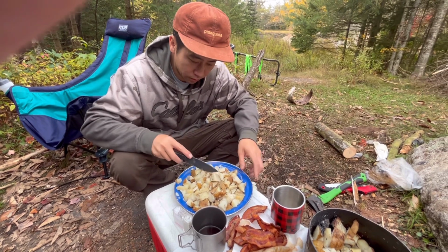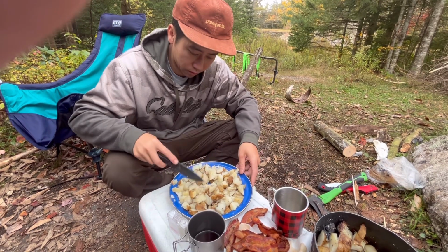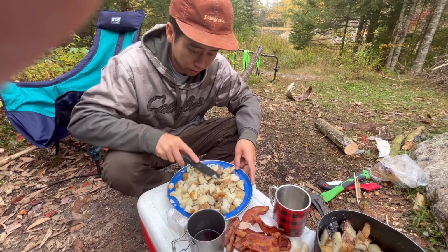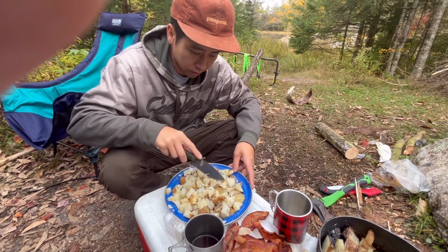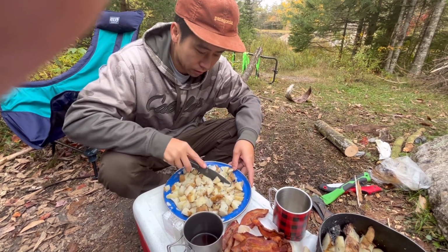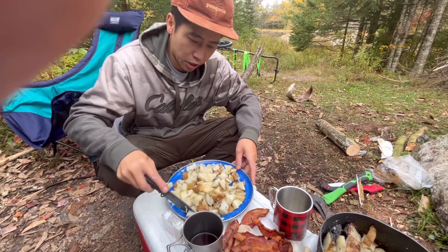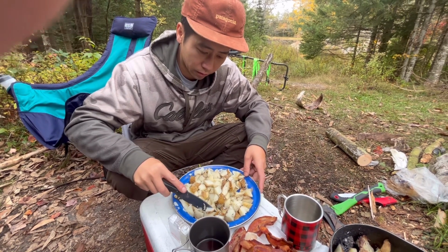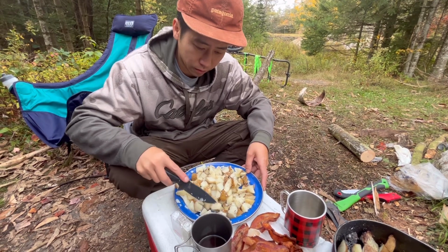So we boiled potatoes last night over the fire. And now Danny's just cutting them up. Nice little thin slices. We're going to cook that in once we pull the onions out, and crisp those bad boys up. Throw the onions back in, some chunks of bacon, and you got yourself some campfire hash.